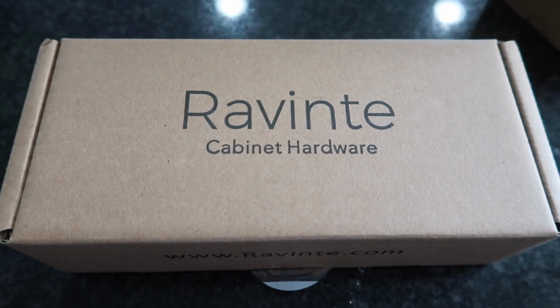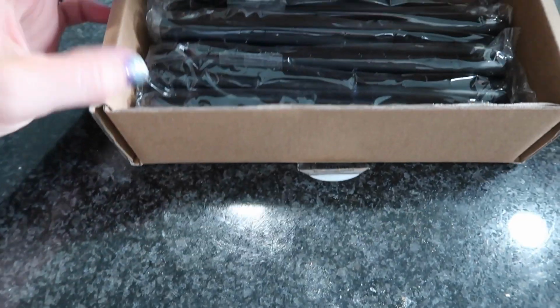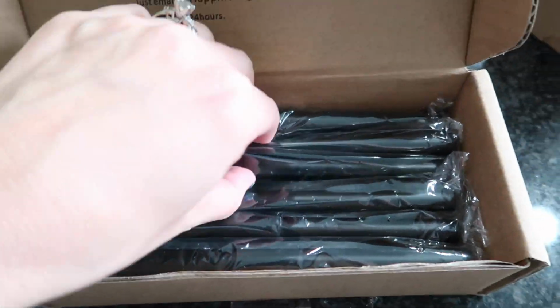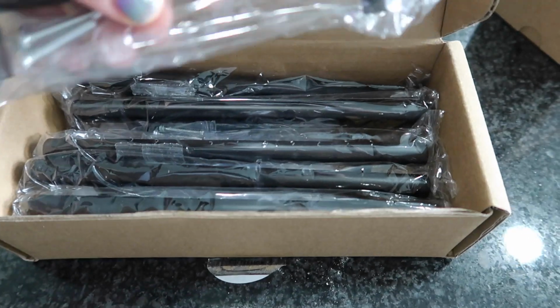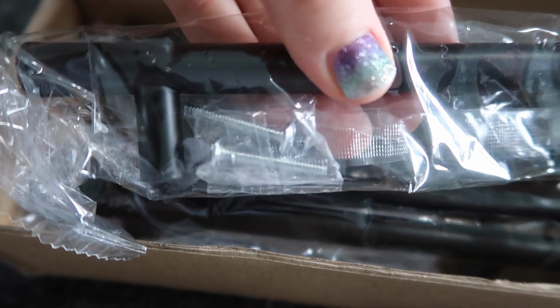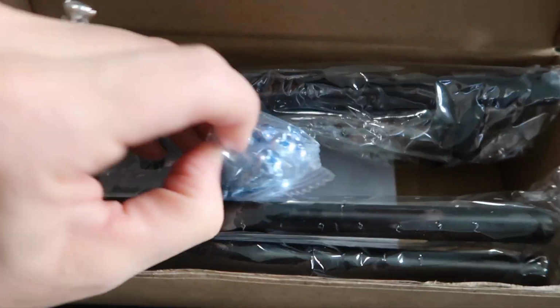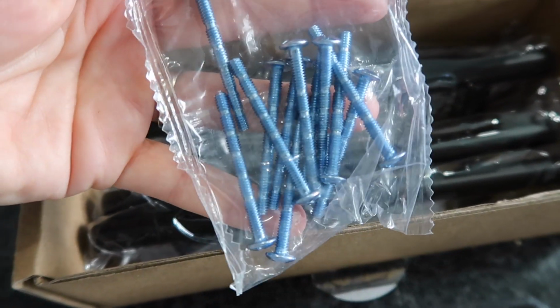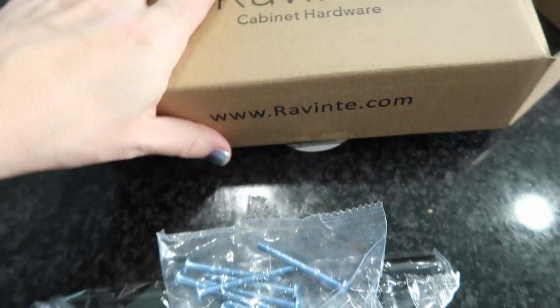The rest of our hardware just came in the mail, and it is the Ravinte cabinet hardware. These are the ones that we're gonna install on the rest of our drawers, and they're the larger ones. But what I love is that they're all individually wrapped, and they all come with screws that are already in here, which are individually wrapped as well, which is great, so it doesn't actually scratch the hardware. But they also give you some longer ones for thicker wood pieces, which is great. I highly recommend these. These are very, very nice.